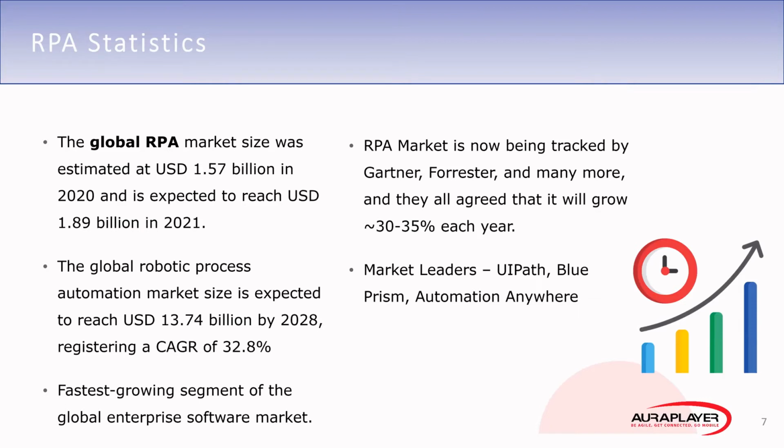So in terms of statistics, we see that a lot of organizations, I don't know if they've actually implemented RPA yet, but they definitely intend to. So they've been purchasing solutions at an incredible rate. The growth is something like 30 to 35% each year of this market, and they expect it to increase even more by 32% to $13.74 billion. This is a crazy statistic, basically saying that everybody will end up having some sort of automation or RPA solution. And the marketplace looks like it as well.